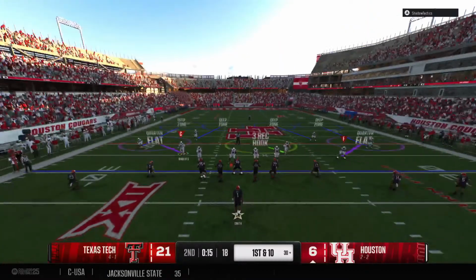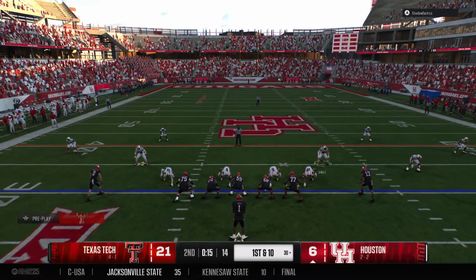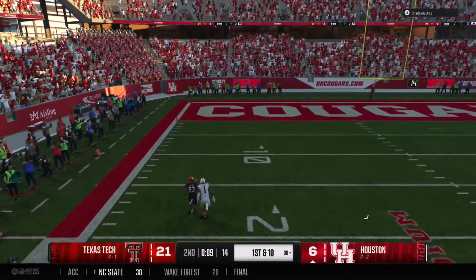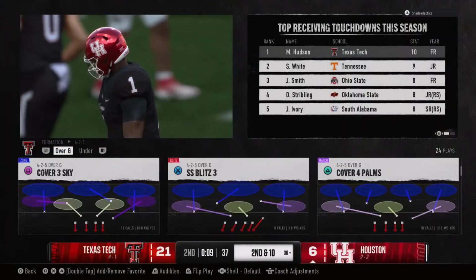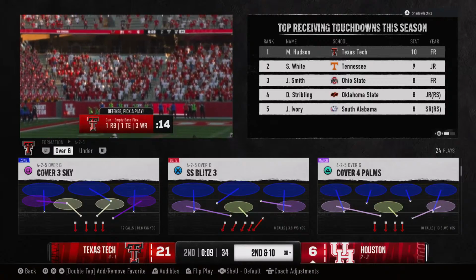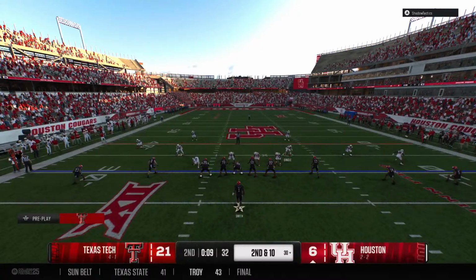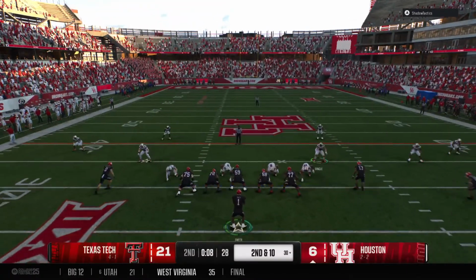Time dwindling away as they try to put points on the board right before the half. He wants to start this drive with a pass. He's going to fire deep. Pass is incomplete. The clock is down to 9. Well, even though that was an incompletion, I wouldn't be surprised if this secondary wants to start playing deeper coverages, because this offense has shown that they're willing to be aggressive. They've got a lot of speed. This defense cannot allow any big plays here in the second half.